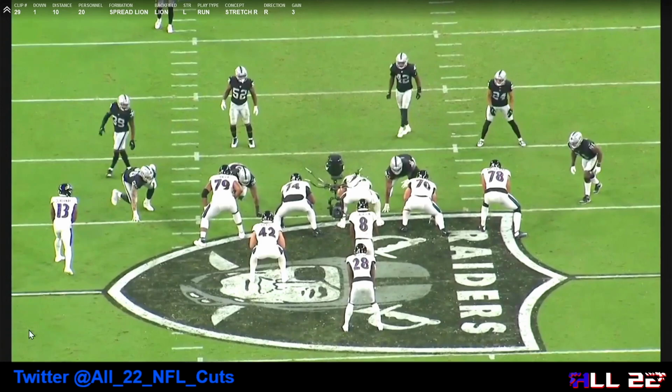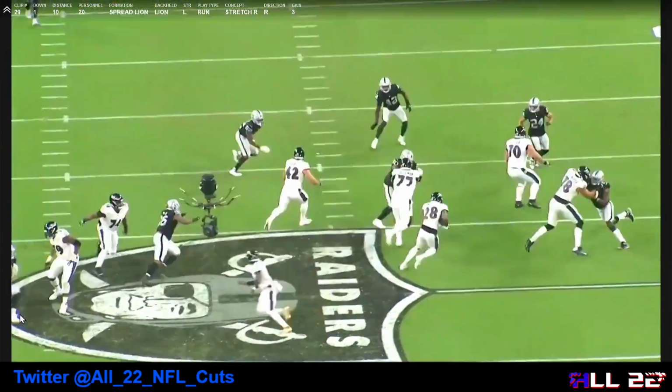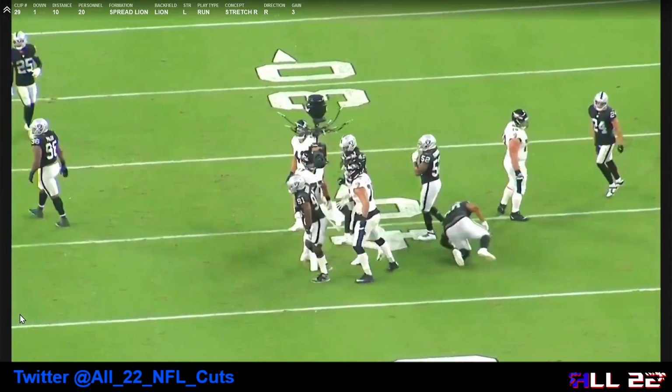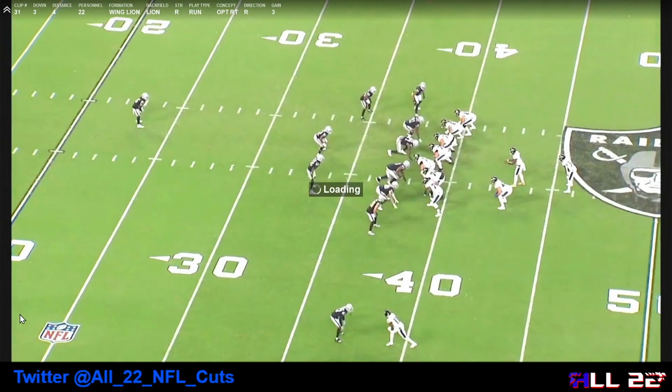Again, the Raiders did a pretty good job, I thought, against our run concepts that didn't involve Lamar in week 1. I think we had 180 on the ground, and Lamar had like 65 of it, something like that.